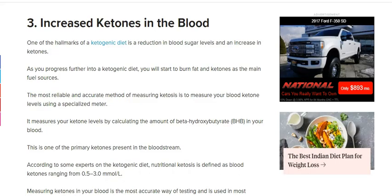Increased ketones in the blood. Yes, when ketones are present, your body is in ketosis. So if you have a ketone meter and you measure it, you should be somewhere between 0.5 to 3 mmols per liter of blood. That is a good indication that you're in ketosis. So yes, that will happen.